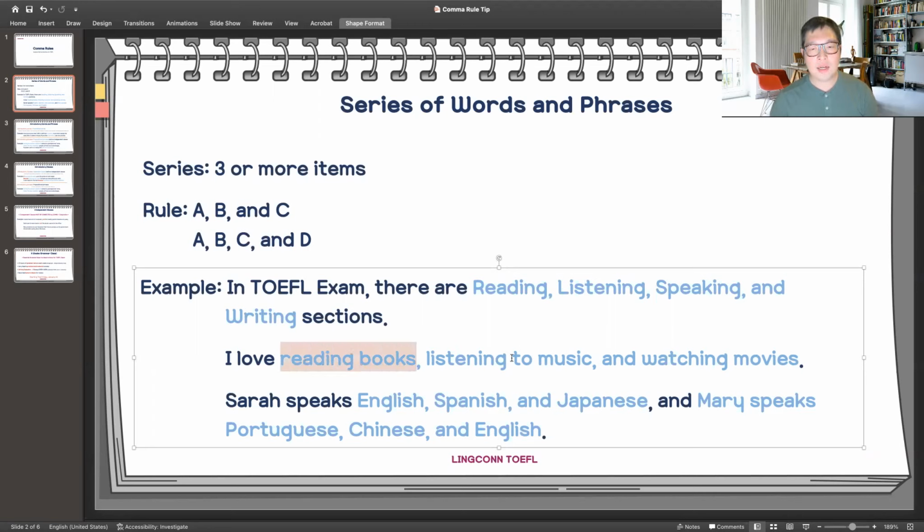Now, these are phrases. Phrases are not just one word like reading, listening, speaking, and writing. Phrases are more than two words expressing just a single idea: reading books, listening to music, and watching movies.